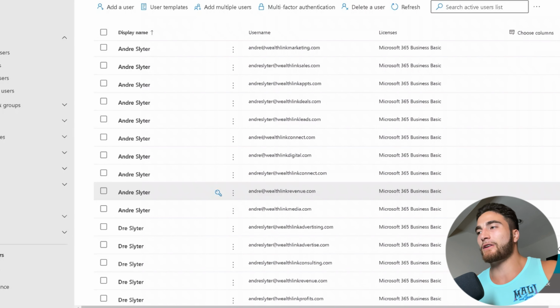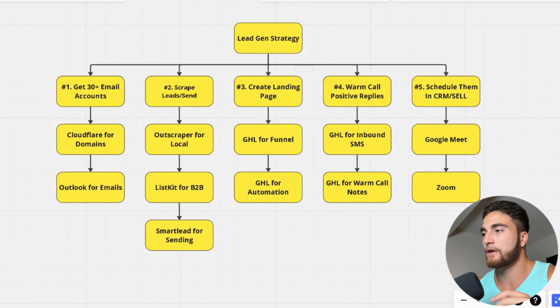Again, I'm not going to go into the exact details of how to build these up, but I have a video earlier on how we build these up from scratch, to make sure that when you start sending the emails, they actually land in the inboxes, by getting the DKIM, the SPF records, and the DMARC records. Really important that you have all those before you start sending emails, right? But once you have all those and you have around 30 email accounts, then we're going to scrape the leads and then start to send them, right?